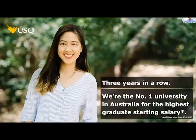But in terms of our other rankings, we're actually 3 years in a row rated as the number 1 university in Australia for the highest graduate starting salary. So that was from 2018 to 2020. So if you have any students who have that ambition to enter the professional workforce after studying, this is one statistic that might be quite lucrative for them.